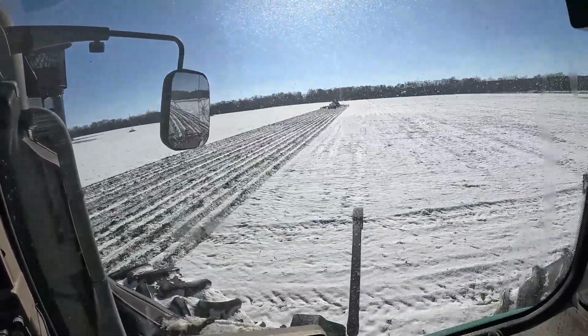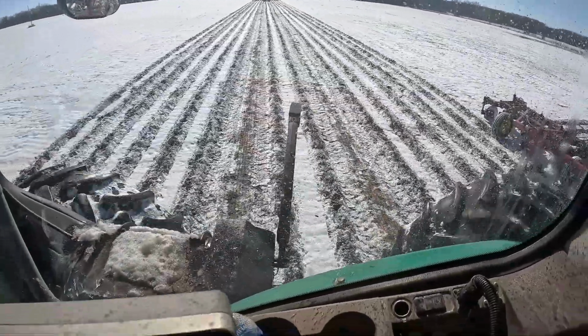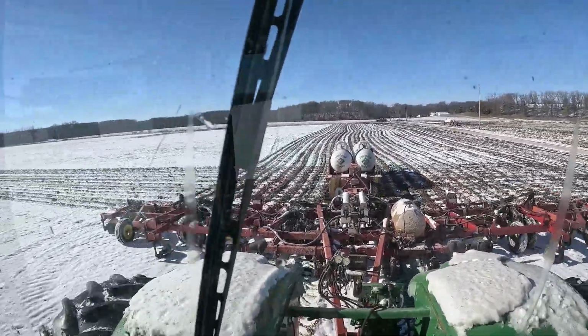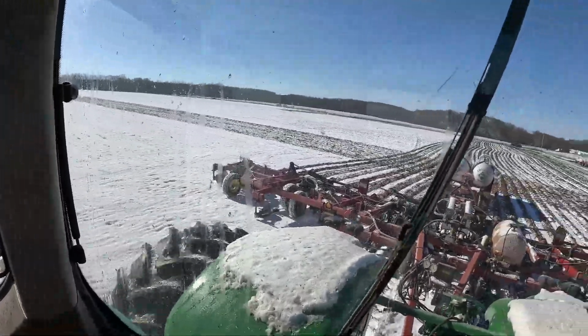Well, there goes Matt, going through the center. See his rows? They look pretty good. Just all depends on how much of the snow's gonna melt today.